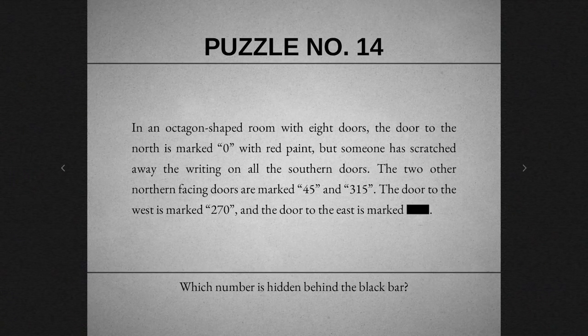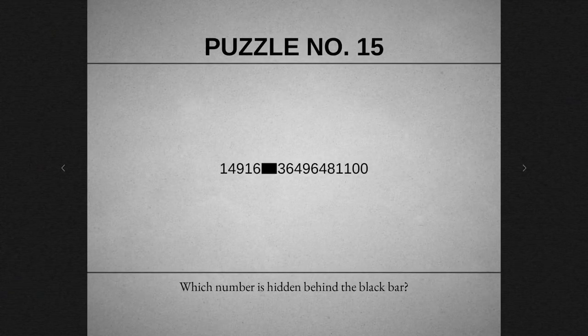Okay. Which I think we can then intuit that 315 is the one between 0 and 270. So that would be the northwestern. The northeastern would then be 45. And the door to the east should be marked 90. I think that's a fair assumption. That's a pretty easy one.